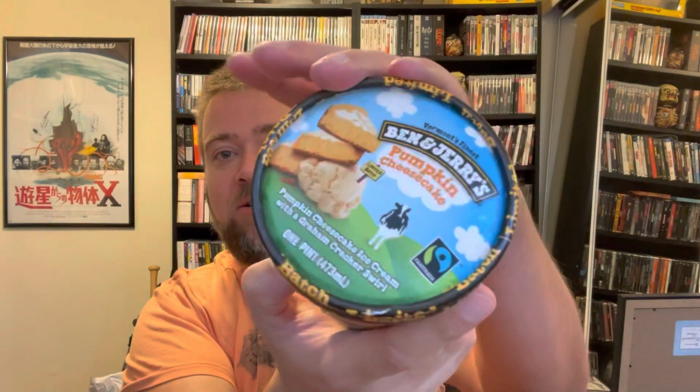The Ben & Jerry's pumpkin cheesecake ice cream is definitely one of the highest recommendations I can give for pumpkin flavored ice cream or pumpkin flavored anything, fall treats. If you're a fan of the pumpkin flavor, pumpkin cheesecake, I can't recommend this enough. One of the best ice cream flavors ever for me now. I'm gonna look for this way more every season. I'm gonna stock up right now because, again, it is the limited batch right there.